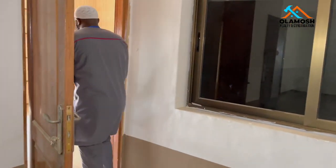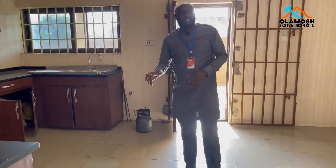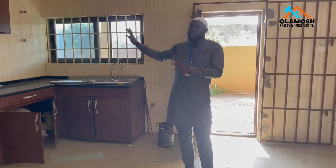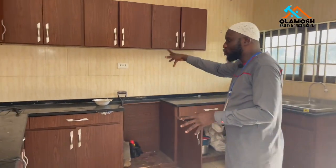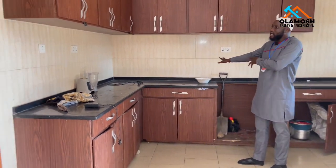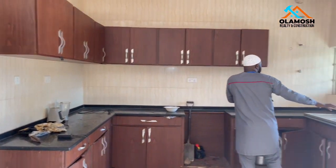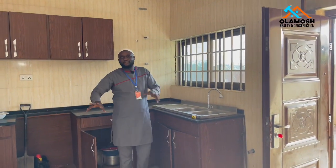Okay, one thing about this place as well is how spacious the kitchen is. As you can see, the kitchen is very, very big. You can see the cabinet has been fixed for you. All you have to do is come and fix your stove over here, then you can have your cooking done. You have your washing area over here. So the kitchen is very, very big.